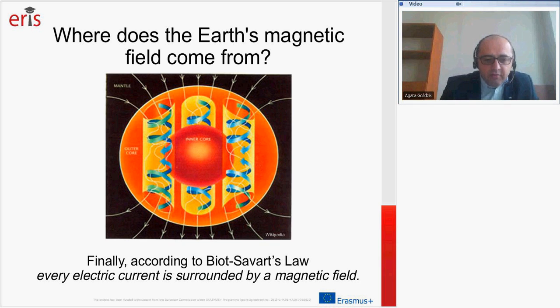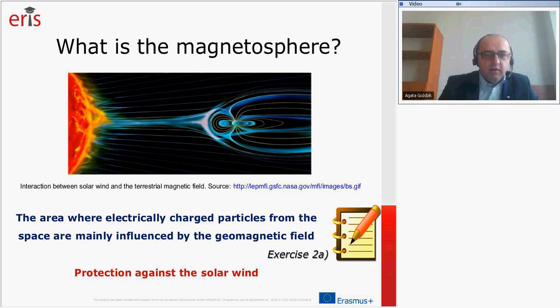According to the Biot-Savart law, an electric current is surrounded by a magnetic field. If you have a battery and a piece of conductor, and you connect them so that electric current flows inside the conductor, you can find out that it becomes a magnet. It's the same situation: we have a lot of electricity inside the Earth, and that's why it becomes a huge magnet. So I hope that now we understand this magnetic field, the geomagnetic field. Yes? I hope. So look at the next.